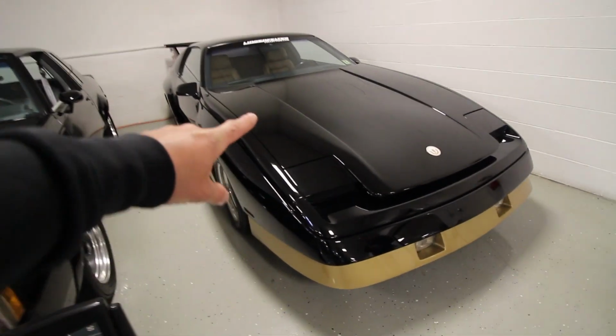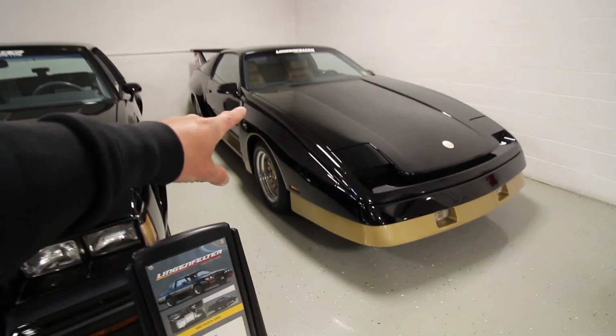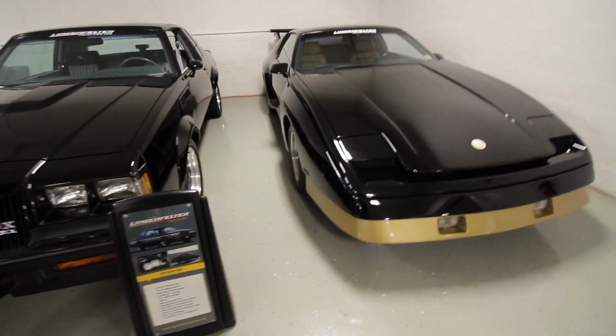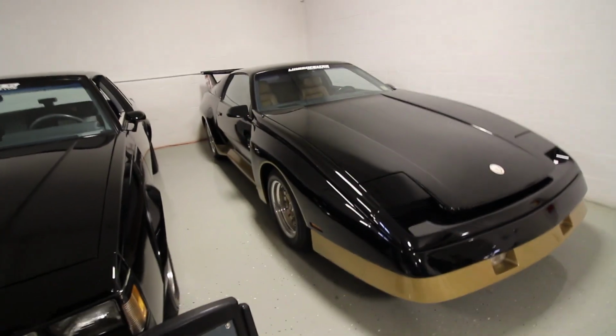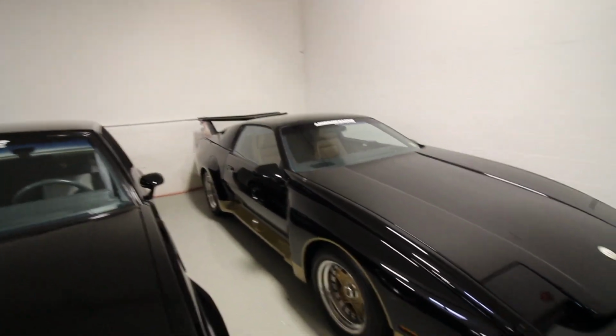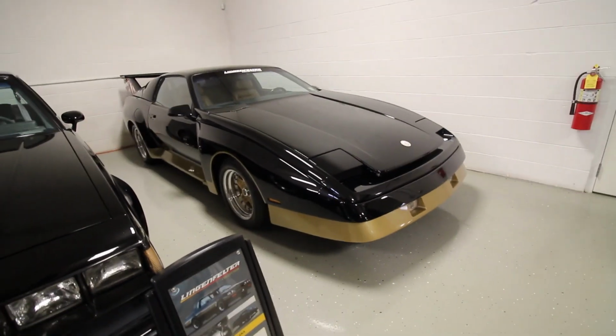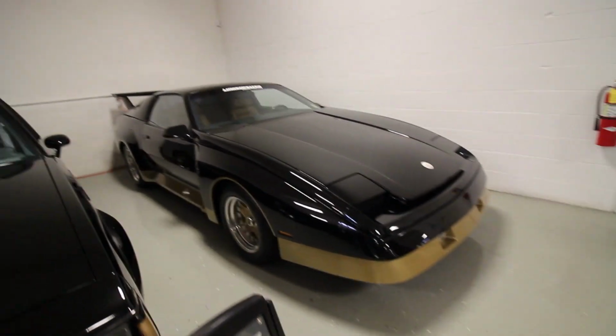Here's another one I dare you to ever try to find again. It's a car called a Tojan. Built on a Firebird chassis. They were about 800 horsepower, and they were supposed to be Ferrari killers of the day. Only maybe 130, 140 of them ever made. I dare you to find another one.